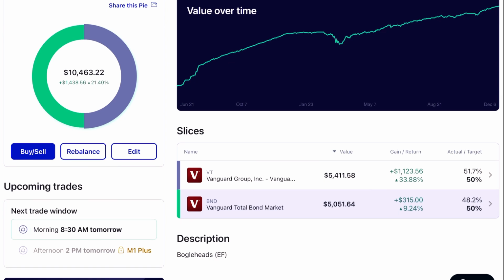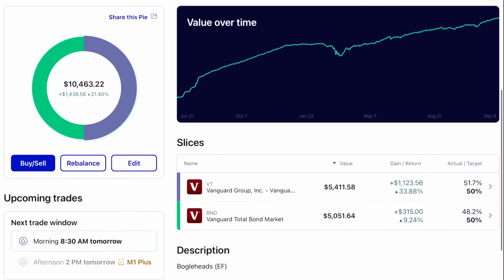Also not bad. That's 10 times better than what Treasury is going to give you, or not 10 times, it's going to be about 8 times better than what a Treasury bond is going to give you, and 9 times better than what a bank account is going to give you, because right now bank accounts are giving you essentially 0. So overall, this portfolio has done incredibly well.